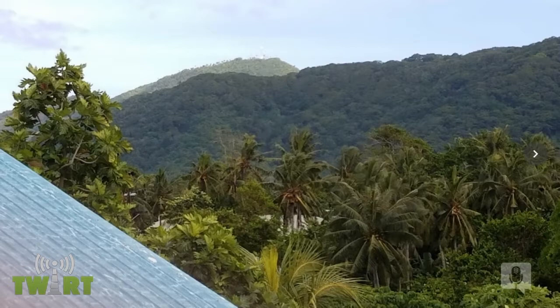Now, the whole island got wired, or a lot of the island got wired with fiber. So we got fiber to our building from the main telco. But a lot of the people on the island get their internet via wireless technology, and it's pretty slow, but that's how they get it. Next picture. Let's take a look.